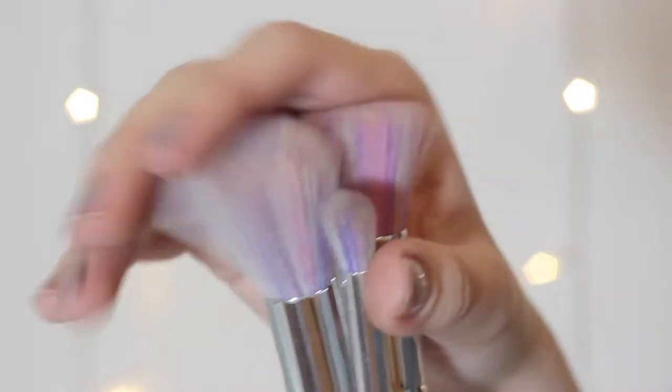So the next thing we have, because it's right next to me, I'm going to show it. These are dirty because I just use these. But these are unicorn brushes from Sugar and Cotton, and these were advertised on my Instagram. I'm being careful with them because I literally just bought them and I want to make sure that I don't kill them. So I haven't washed them yet, but I will at some point.